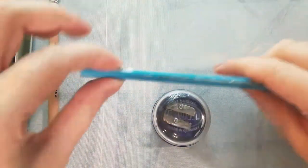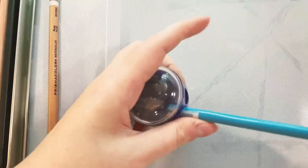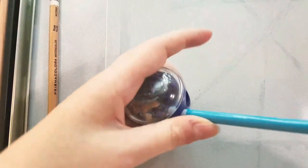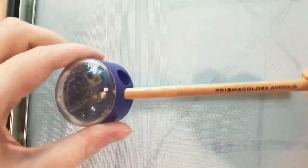So generally, Prismacolor are notorious for cracking in the sharpener. So I'm going to put these to the test with the old Sanford type of body and the newer Newell body type. And I'm using a Kum sharpener. These tend to be the best. They are my favorite sharpener, and they are the sharpener that I used with my other watercolor pencil tests.